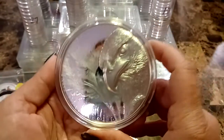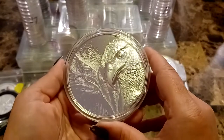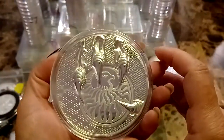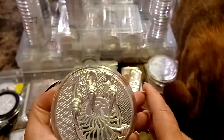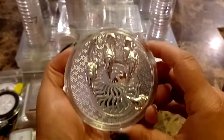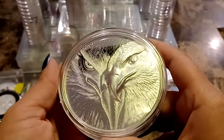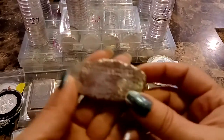And this one was awesome sauce. I got this cool 10 ounce high relief. And yeah, I traded this. I traded some stuff for it. I traded, oh man, I forgot who I traded. I traded someone that we haven't seen in a while, but I traded for this, and this is majestic. I love it. All right, let's go over to the 5 ounces.